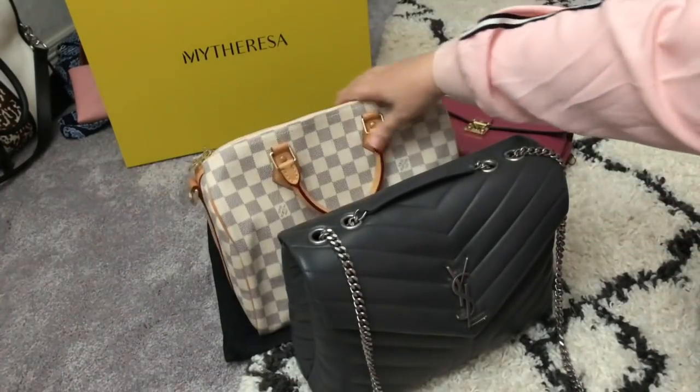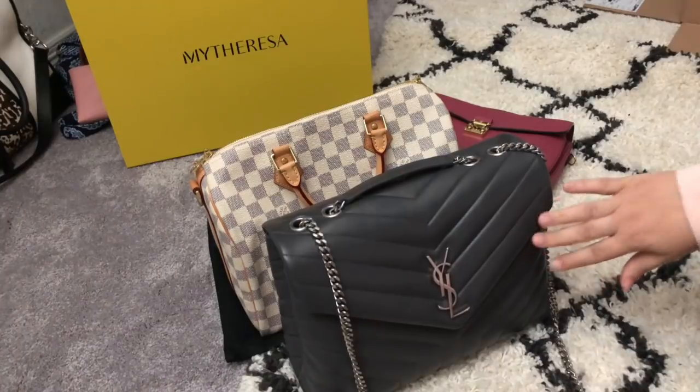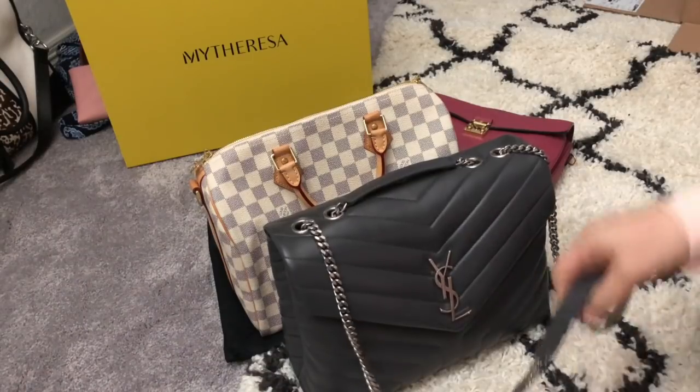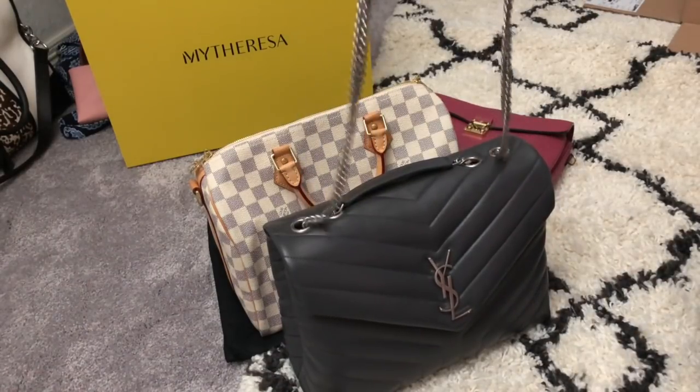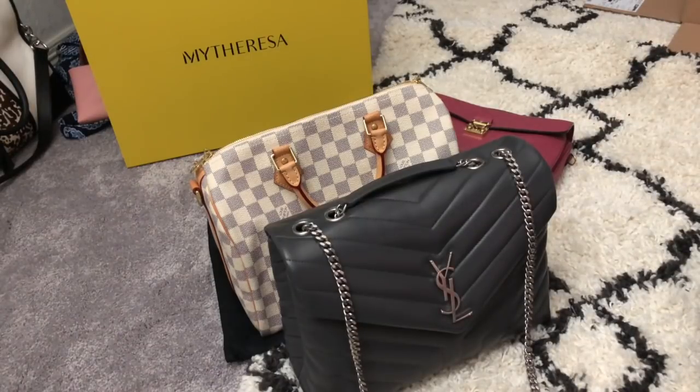But this bag is gorgeous. It is the charcoal gray I've been dying for. And the leather, it's all leather. The hardware on the strap is really nice. The size is perfect. And what can I say? I'm very happy with my purchase.